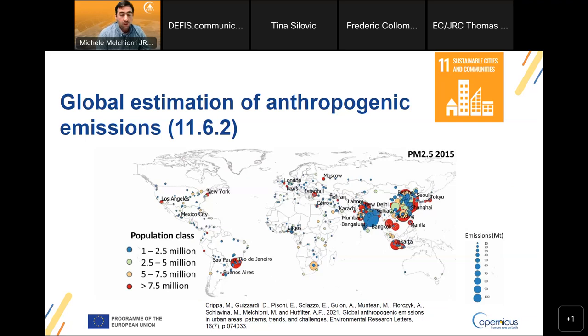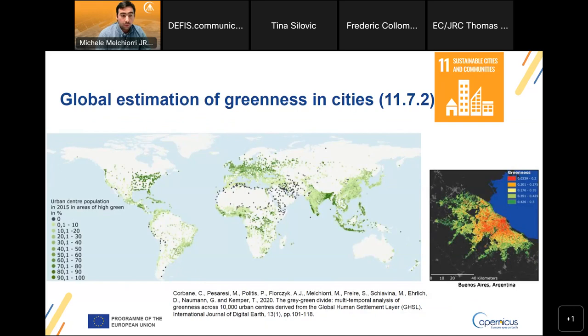I can be quite quick here on SDG 11.7.2 on access to green and public spaces. With remote sensing, we cannot really see if a space is public, but certainly we can detect if it is green, based on NDVI. Here on the right, we see a specific snapshot of Buenos Aires with the 30 meter NDVI at pixel level. So we see significant disparities in the presence of greenness within cities, and this directly relates to a set of additional metrics like temperature, humidity, and many other indicators.